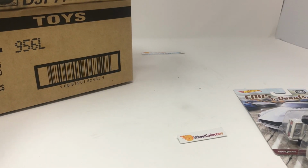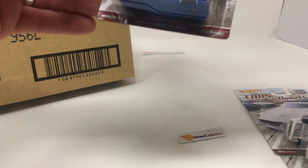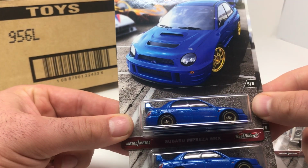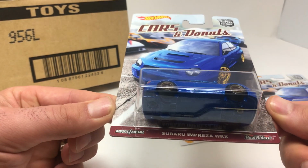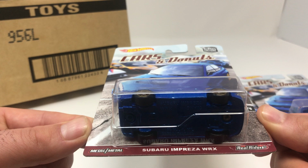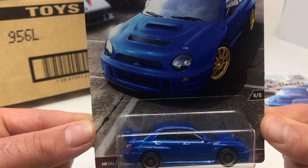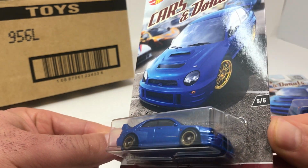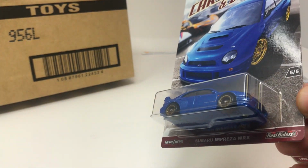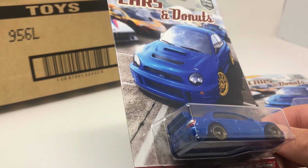Next car in this box is the Subaru, which is, in my opinion, the best car in the case. I actually had this car several years ago. I had the STI version, which this is. It's got a nice blue, perfect paint in my opinion. I love that paint.